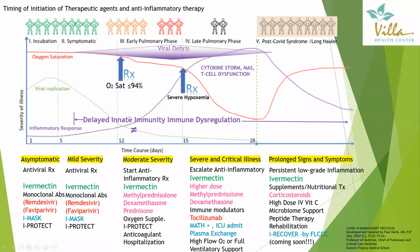Okay, so in the post-COVID syndrome, or the long hauler, you can see the inflammatory response goes down, but it doesn't quite go away, and that's one of the mechanisms why these people continue to have symptoms. Obviously the oxygen starts going up, but in a lot of people who got very sick, it doesn't go back to normal. So in the outpatient, I give them supplemental oxygen. It's a matter of time, depending on the course of the long hauler, and it might eventually resolve, but it takes time.